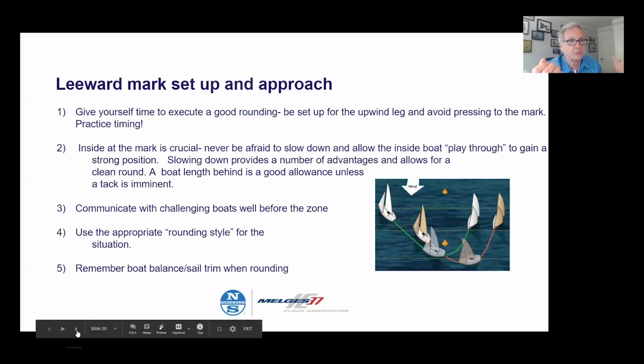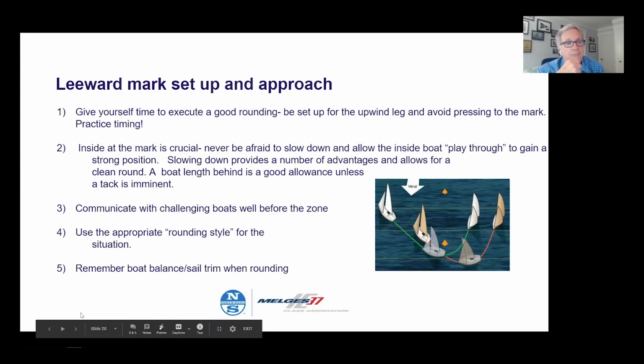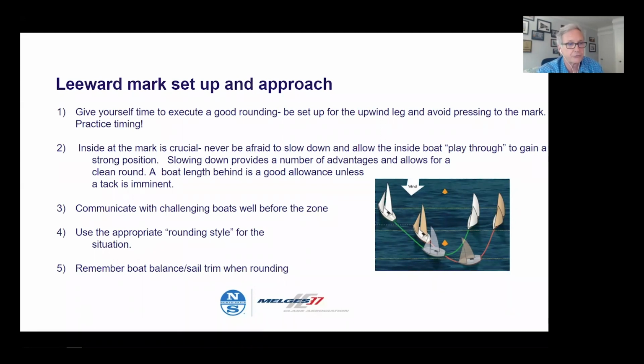Communicate with challenging boats. I don't know if you guys saw in one of those drops a boat, and actually they did a nice job of getting out of there, like they were trying to take room. Clearly they didn't. They bailed out, and they did a nice job of bailing out. But communicate with boats well before you get to the zone, like 6, 8, 10 lengths away, maybe just yelling over, hey, would you agree we're overlapped here, to kind of set the stage. Use the appropriate rounding style for the situation. We'll talk about that here in a second.